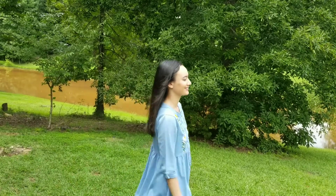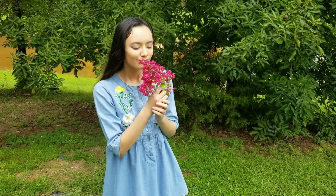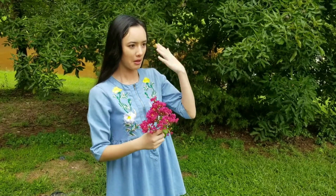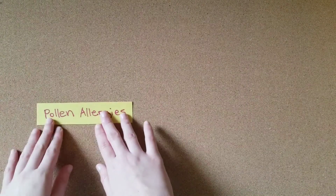You're walking outside on a beautiful spring morning and find a flower. You pick it up and take in its wonderful scent. Suddenly, your eyes water, and you're caught up in a fit of sneezes. You're most likely reacting towards pollen allergies.